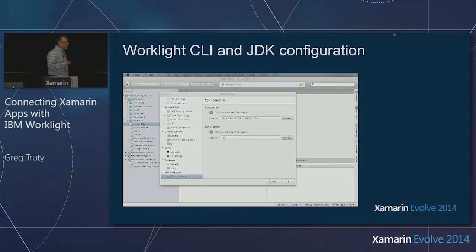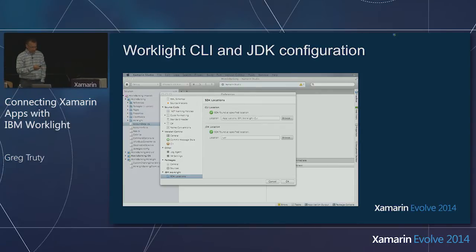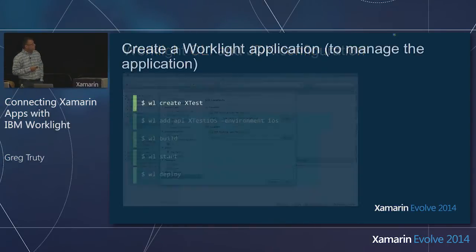Part of the configuration in Xamarin is basically to point to where the command line interface is, where you downloaded it, where you installed it. There's a default location that it typically gets installed to, which we prime with the application itself. There's also a location for a JDK in order to run it that gets configured. Again, we're defaulting to use the one that's installed within Mac.